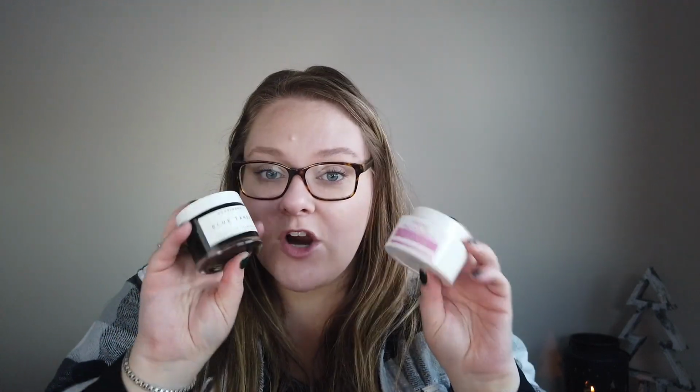And then face masks, I try my best to do a face mask once a week. It doesn't always happen, but 2 that I really like. I have a more higher end and a more drugstore, but they're both great. The higher end one is the Herbivore Blue Tansy. This is my favorite mask, and I've tried to dupe it with the Acura one, and it's just not the same. But this is a resurfacing mask.